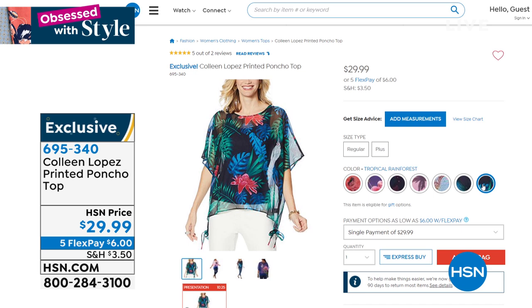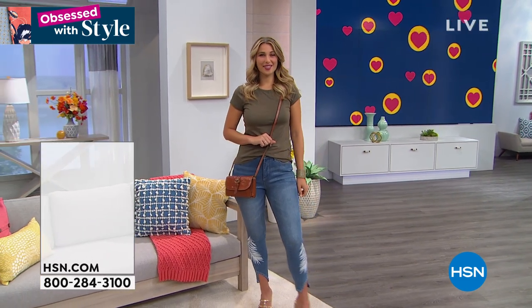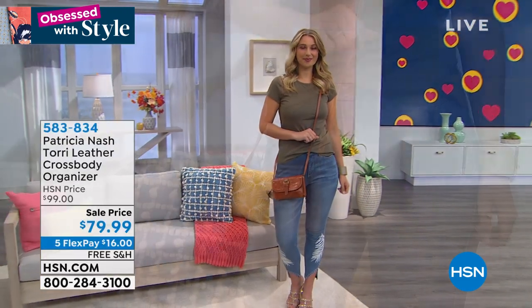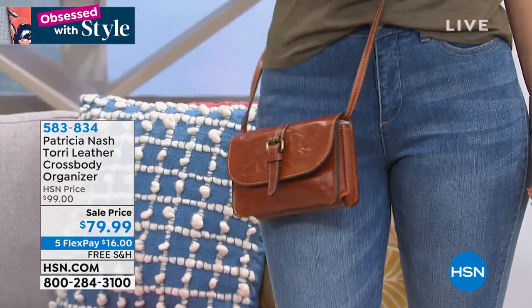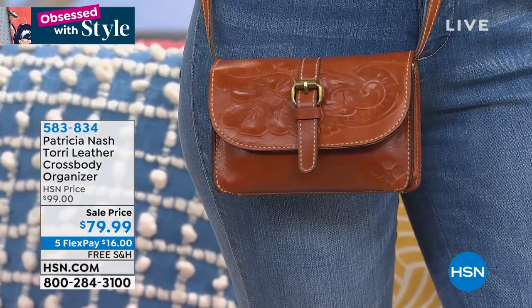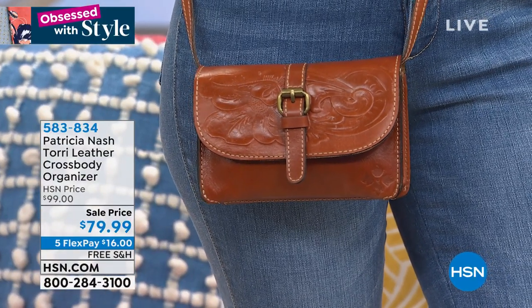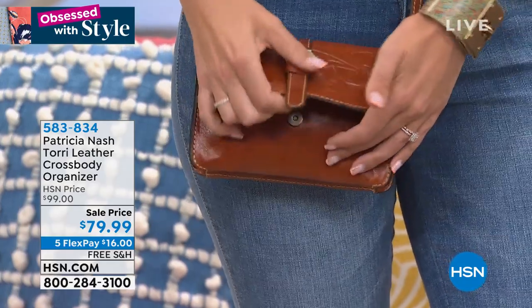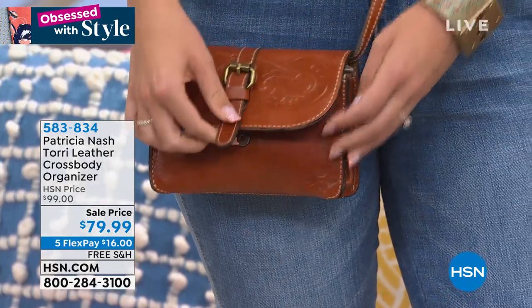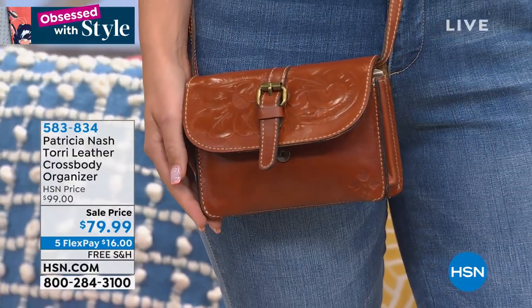That will be coming up, and we'll show you all of the ways to be able to wear that. And then also coming up, we've got the Patricia Nash Tory. This is the leather crossbody organizer. There it is, and it's genuine hand-tooled leather. Inside is all of the organization of a wallet with all of the size of your crossbody. You can actually even take that crossbody strap off and wear it as a clutch.